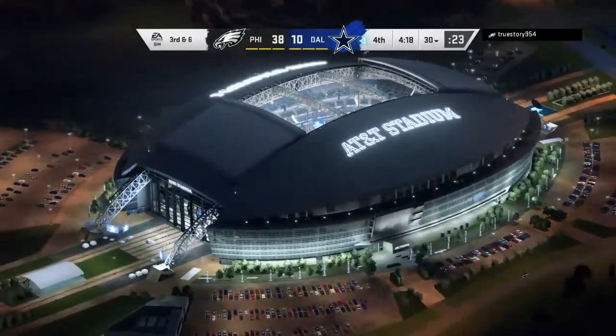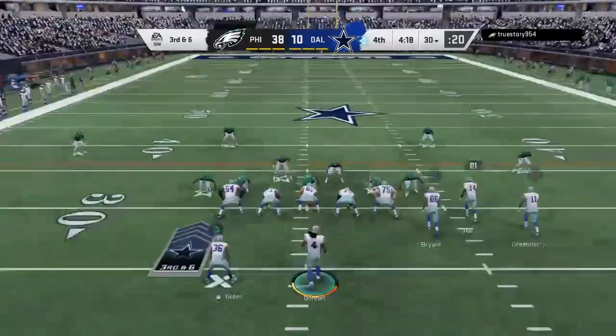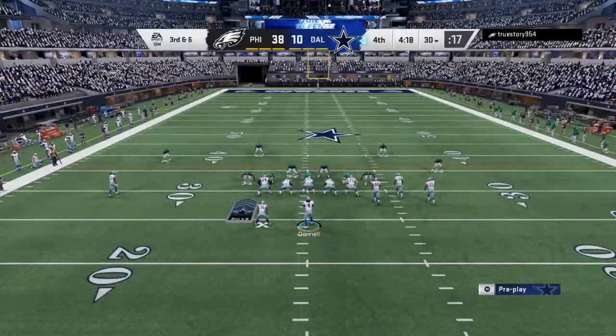The Cowboys on 3rd down. 2 for 5 to this point. This will be 3rd and 6.